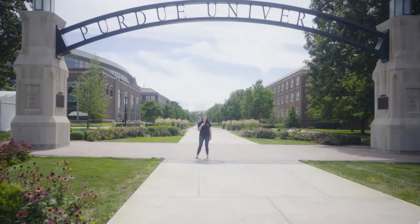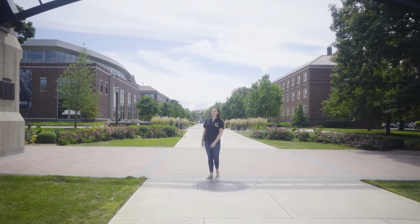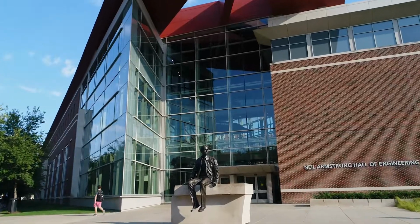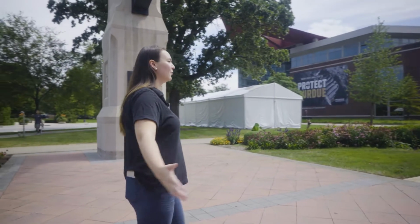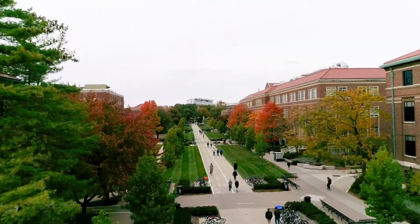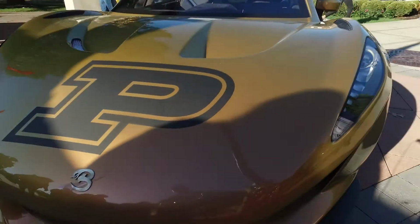My name is Ellie. I'm a master's student in health and kinesiology, and I'll be your tour guide today. So this is the Archway, and we're right in front of the Neil Armstrong Hall of Engineering, so tons of classes are in here. And this is Engineering Mall, a huge hub for tons of classes, tons of student life. There's often pop-up tents here for student organizations and all kinds of things.